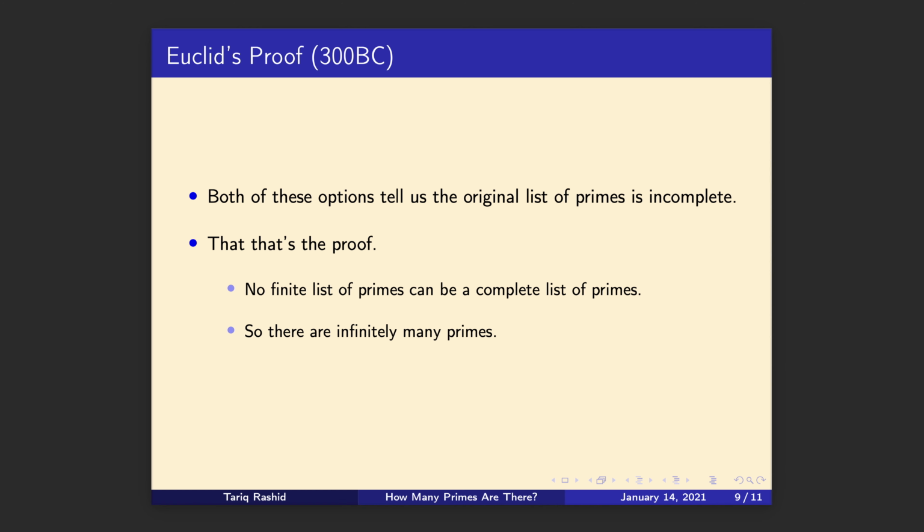That might sound simple. We've tried to take very slow steps there, but let me draw a picture just to illustrate that proof.